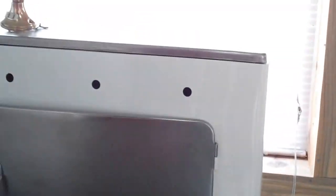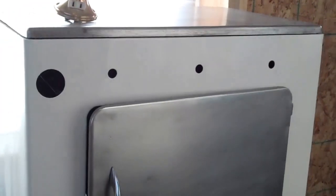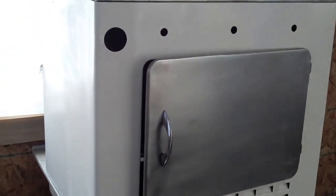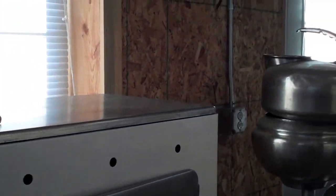This is the stove and oven. As you can see, it's just a short one. Believe it or not, I've got a day and a half in this already. I'm about halfway done. It's all in pieces right now and has to be put back together. But it's a pretty solid little stove. That's the original stove that came in the 48.